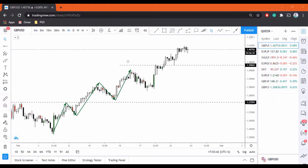So this was a wave, right? An impulse wave, and then we had a correction, this one, and then we could read it as another impulse starting, because it broke out of 5 right here, and then it did range, showing strong bullish movements coming. It ranged over there, so that means this could be a new impulse forming.